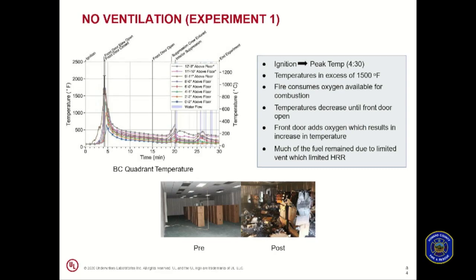You see there in the bottom what the fuel load looked like at the beginning compared to what the fuel load looked like at the end. Because we didn't give it much more oxygen, we see that there was a whole lot of fuel left at the end. So we know that we had enough fuel to sustain the experiment, but we didn't have enough oxygen to be able to burn it all up.